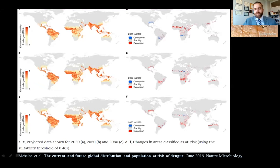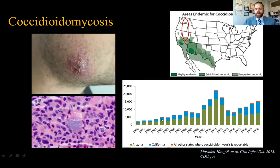And this picture on the right is basically a heat map that shows red areas as new territory for this mosquito, where we're expecting to see dengue in 2020, in 2050, and in 2080. However, it's not just vector-borne illnesses that are changing where they present. It's also some other patterns of infection.